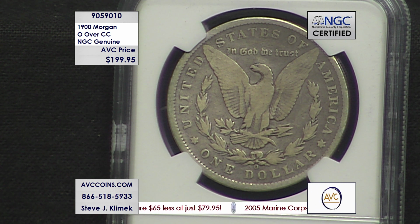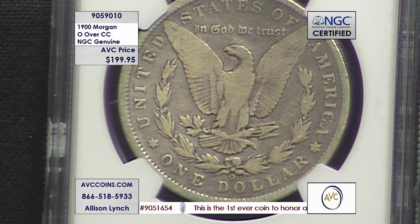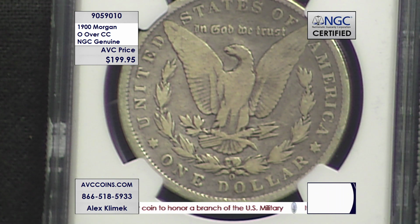Okay? Then the number 2 coin's the 94P, the lowest mint in Philadelphia, the number 2 coin in the Morgan series overall. There's 4,537 of those known. The 93O is number 3, which is the lowest minted O mint, right? So you have the lowest S, the lowest P, the lowest O, 93O. And there's 4,528 of those they've seen over the last 35 years.